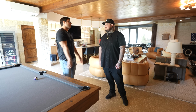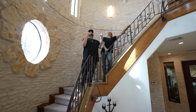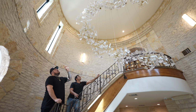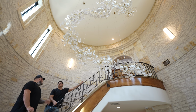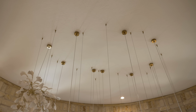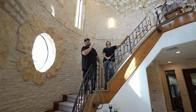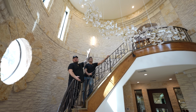One of my favorite spaces ever. We are in the foyer. Talk about a dramatic entry, baby. This work of art, this is a literal sculpture comprised of how many different pieces? I think we're sitting at 9 total. 9 different pieces. This fixture is about $15,000. And then look, we have like 20 feet of space.